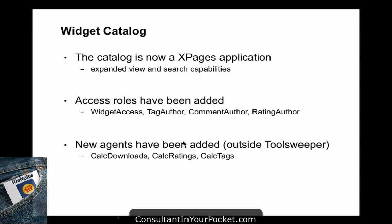Why is this important? With the new feature pack persona they're putting on top of the client, you're going to be deploying more and more widgets. You're going to be deploying more and more plugins. They're really going down this path, and making it an XPages-based app is going to give you a lot more web-based functionality. They've added more roles in there, and if you look at the names of the roles, the widget access, who can actually get in there, of course, but tag author, comment author, and rating author, you're moving into this whole idea that they feel that everything you do should be socially rated and ranked. So they're giving you the ability now, with roles inside the Widget Catalog, to start rating and ranking widgets that your company is putting out there.